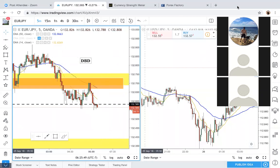I gotta use the restroom, guys. So I'll be right back. If it comes down into my range, I'm just gonna close it from my phone. But I really gotta use the restroom.